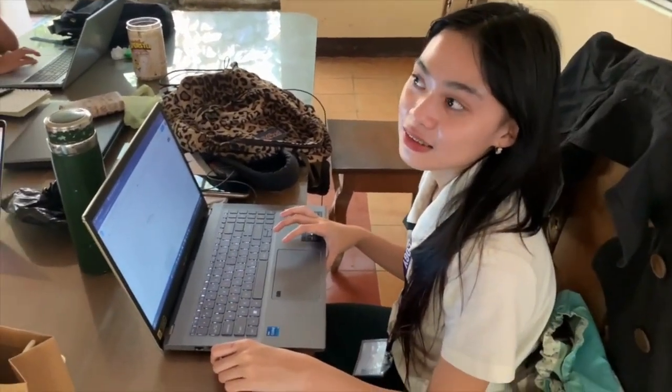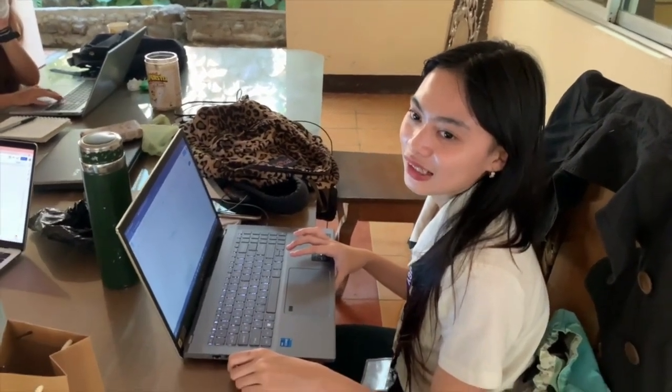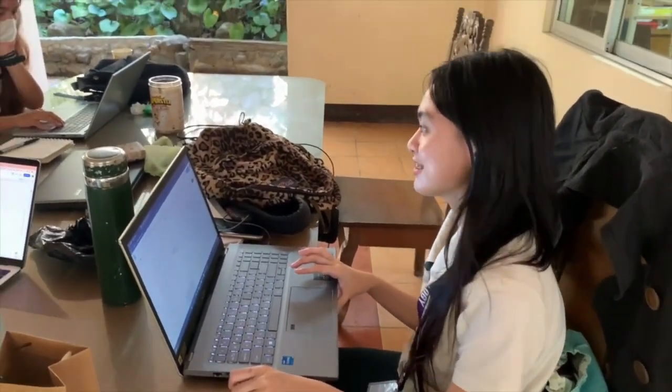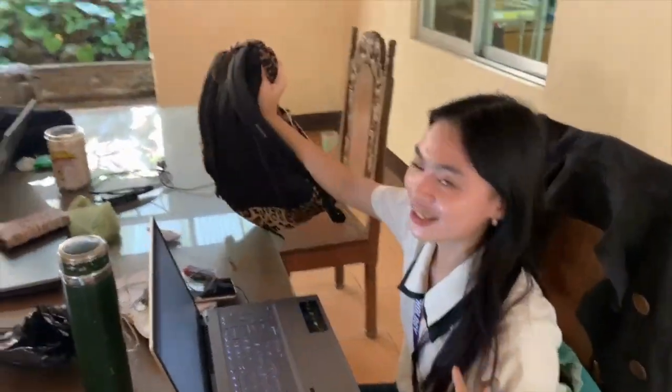Hi, can I ask something? Yeah, sure. Do you believe that nature has its own patterns? Yes, of course. Look at this. It's a good pattern. Correct, actually. Yes, one. Here.